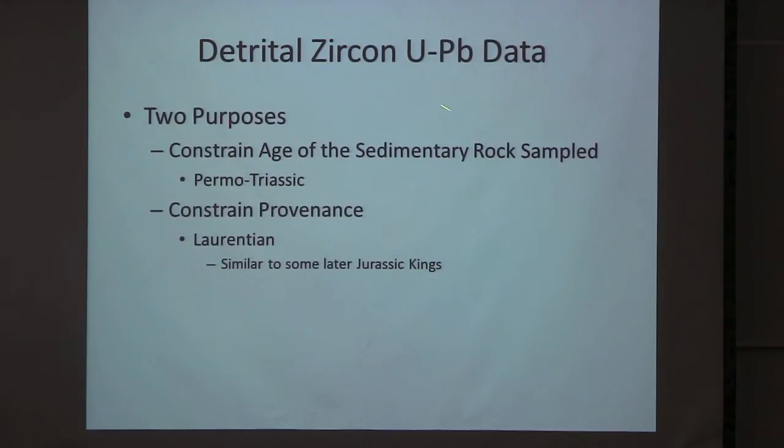Okay, so remember we had two purposes of looking at that. We wanted to constrain the ages. We got like a Permo-Triassic age in terms of the Calaveras. We wanted to constrain provenance. We saw that in terms of the Calaveras rocks, we have this Laurentian North American provenance. And we saw that they had a lot in common with the provenance of the Jurassic King's rocks, not just in Limekiln Hill, but by extension, a lot in common with other Sierra Nevada rocks that we found there in roof pendants and what we call Boyden Cave and the Sequoia roof pendant.